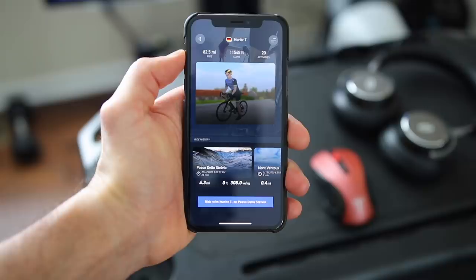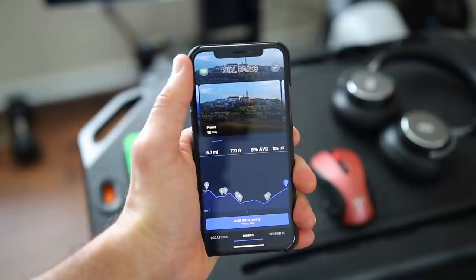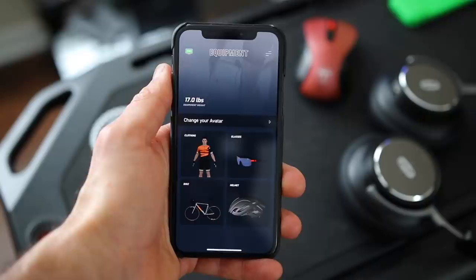You can use it to ride real RGT roads, magic roads, check out segments on each route, and select where you want to start your ride from. Create an event, join an event, or select a workout. Customize your avatar look, bike selection, glasses, helmets, etc.